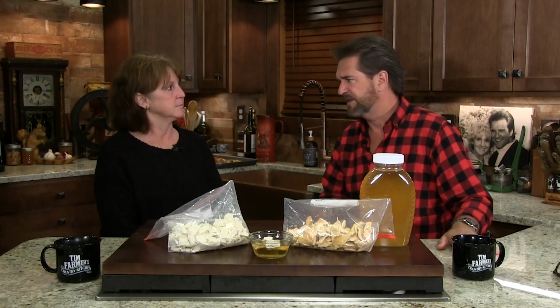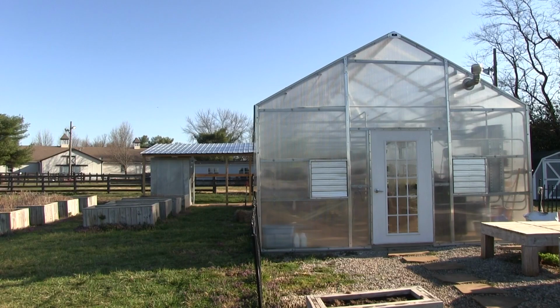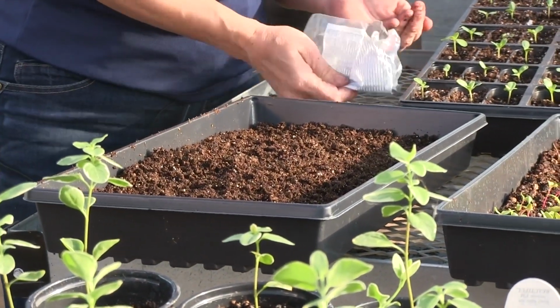We were over at Versailles the other day at the castle. In the back, they had a greenhouse. Nice. We had to see it. So here's Tony, and she's going to show us how she starts things from a seed and works her way up to a beautiful, beautiful plant that produces food for the restaurant.